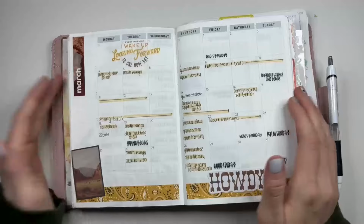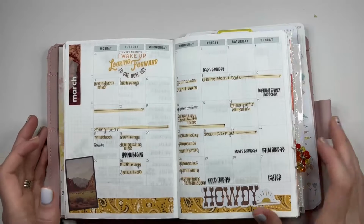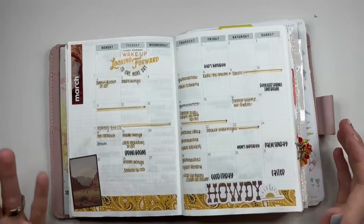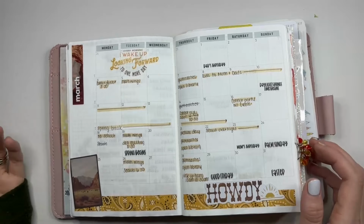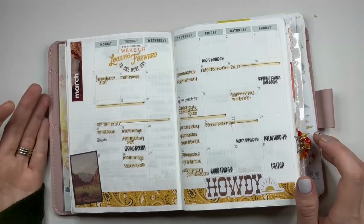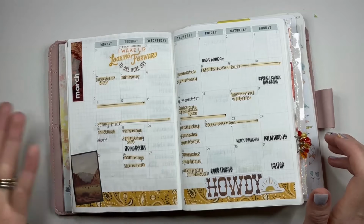If you don't know by now, I use Cocoa Daisy stuff pretty much exclusively because I like them and it's all encompassing and it's cute. But having said that, I did not love the March theme, which is like Western. I don't remember what it was called. Honestly, my spreads didn't turn out terrible and I didn't hate it, but it was hard and it wasn't my favorite.